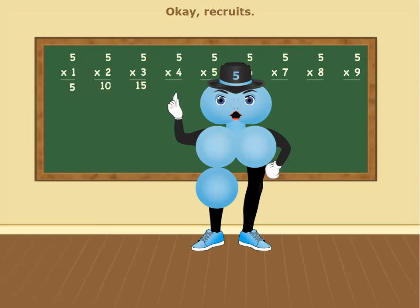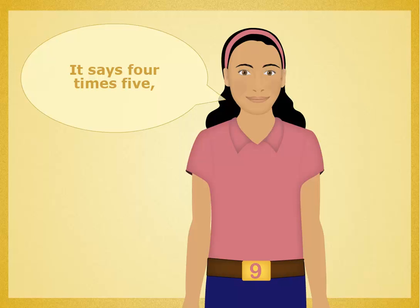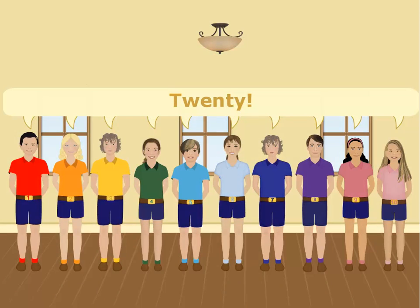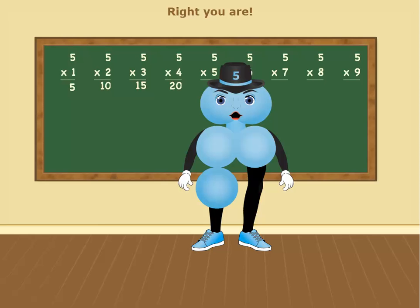Okay, recruits, who can read this one for me? It says 4 times 5, which is 5 plus 5 plus 5 plus 5, and that equals 20. Right you are. Let's pause a moment.